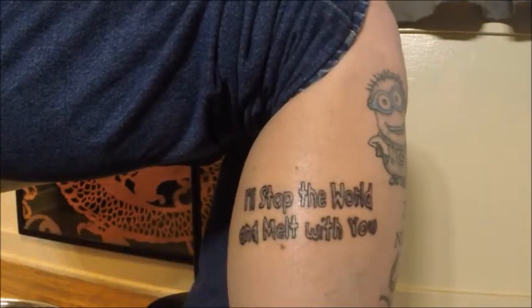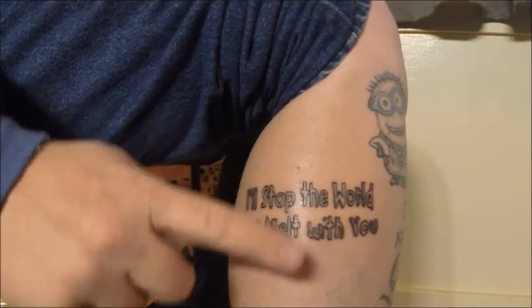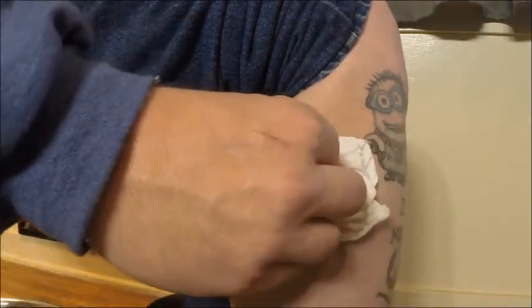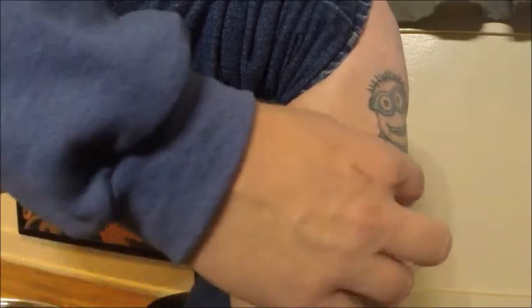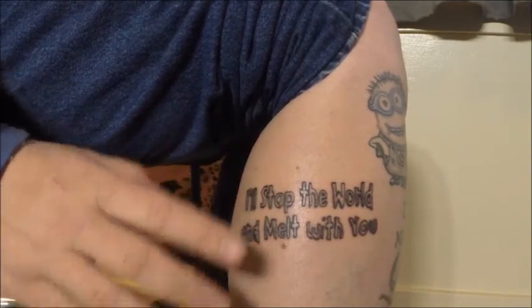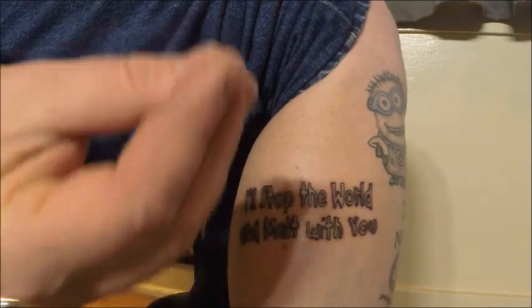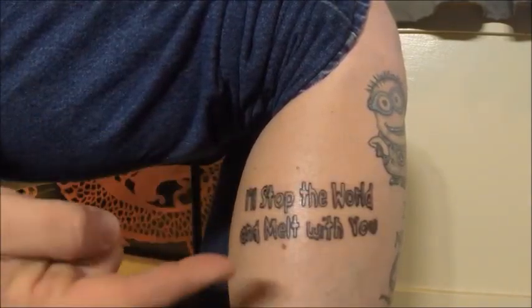And what this is going to do is when you put it on, your scab is going to hold on to what it needs. But you don't need all of that excess petroleum jelly or Aquaphor, whatever it is on your skin. So once you wipe that down, your tattoo is going to be moist because it's holding on to a little bit of that. But you don't have all of that extra stuff.